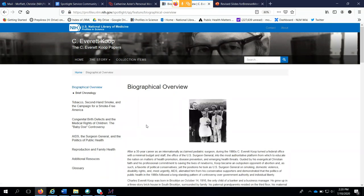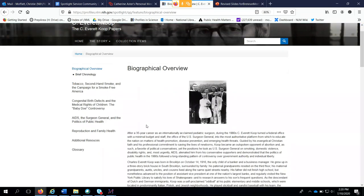So this profile of Dr. Koop, for example, introduces readers to his career as a pioneering pediatric surgeon and subsequent role as a U.S. Surgeon General, focusing on major public health concerns: smoking, violence, HIV, AIDS. From the story, one can also access links to additional resources, basically a bibliography and a glossary with terms and definitions specific to the time period the profile is featuring.